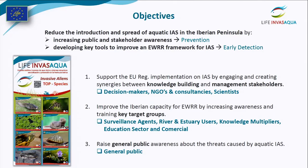So, our main objective is to reduce the introduction and spread of aquatic IAS. And when we say aquatic, we mean freshwater and estuarine systems. We are basing this on two different approaches, both prevention and early detection.